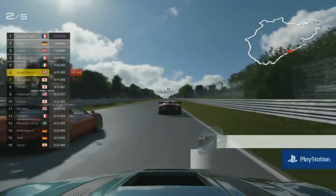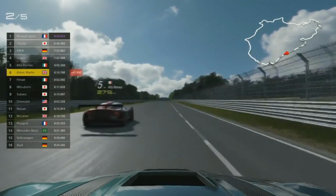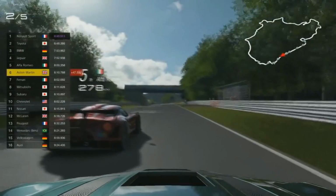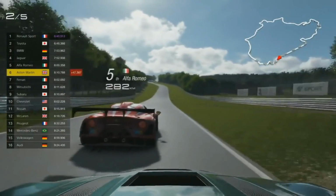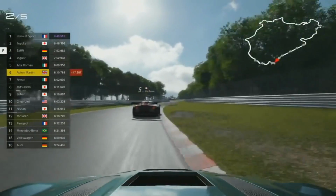Wow, that Alpha really got a good, that's beautiful, a good pull away. He's up to 279 kilometers per hour. That is fast. Look at the Jaguar trying on the outside. Well, I will not go there. Yeah, I will stay behind. Only one car. Yeah, that's good.